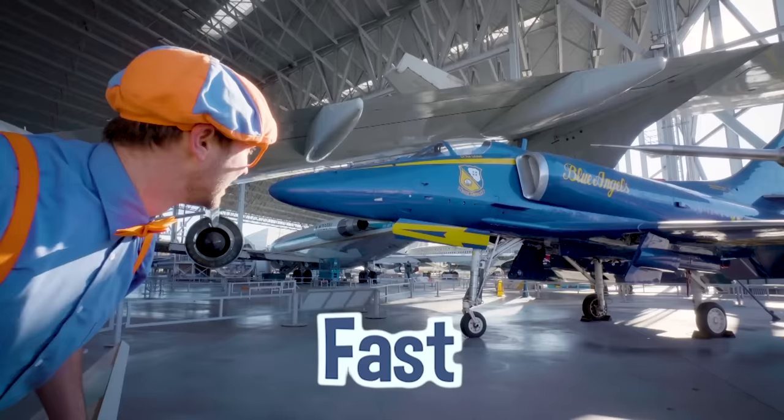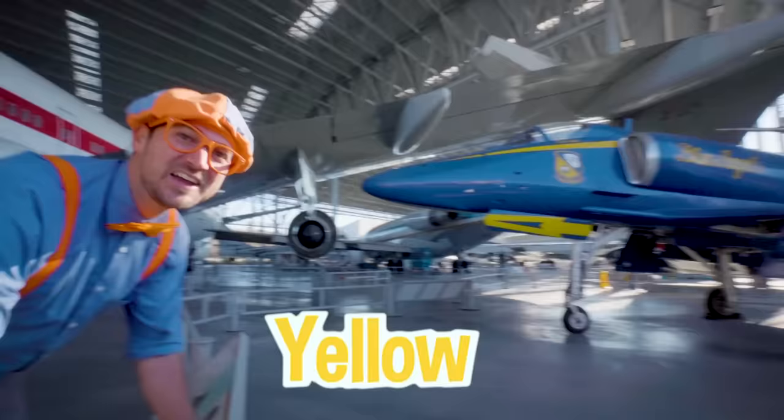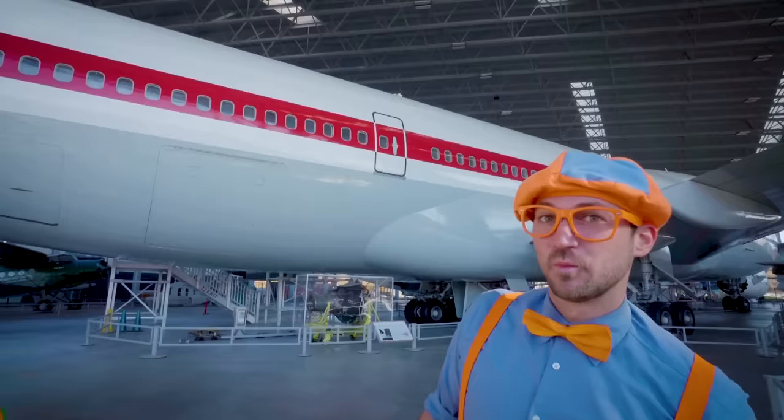Whoa, check out this airplane. It looks like it goes really fast. Hey, what color of airplane is it? Yeah, you're right. It's blue with a little bit of yellow. Good job. Whoa, look at how big that airplane is. Whoa, do you see the colors of it? Yeah, it's white, red, and gray. Let's go find some more colors.